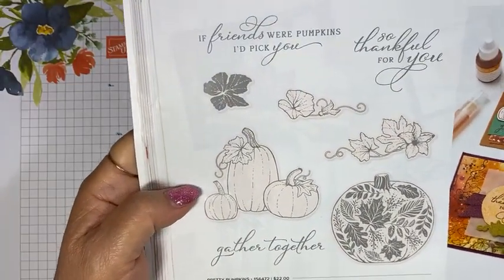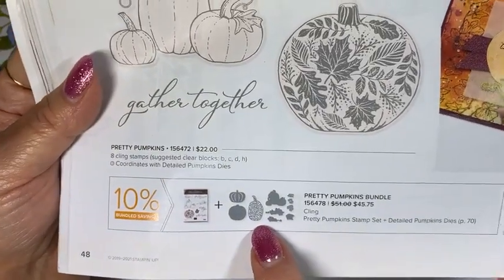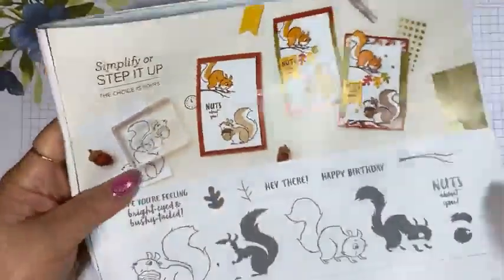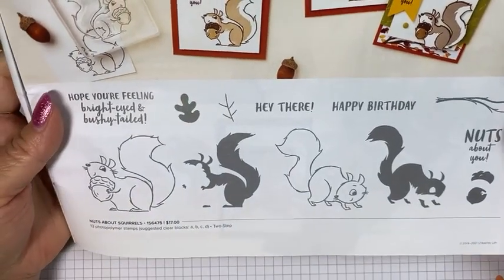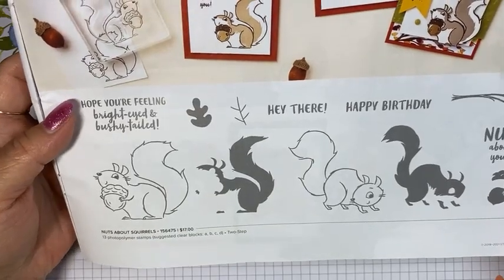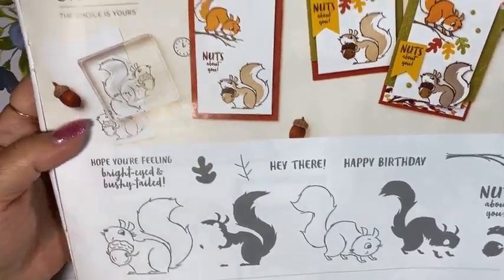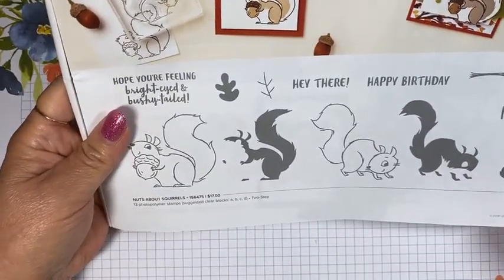Pumpkins. Super cute ones too. And dies to go with. Very cute. Pretty Pumpkins, it's called. And then look at this fun squirrel set. Super cute. Nuts About Squirrels. That stamp set's only $17. There's not matching dies, so if you wanted it cut out, you would have to fussy cut, unless you have a Scan and Cut. Then you could stamp them and scan and cut them out.